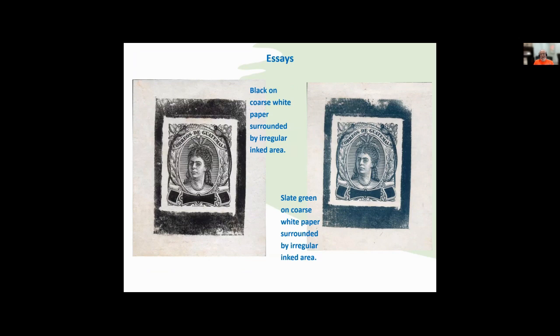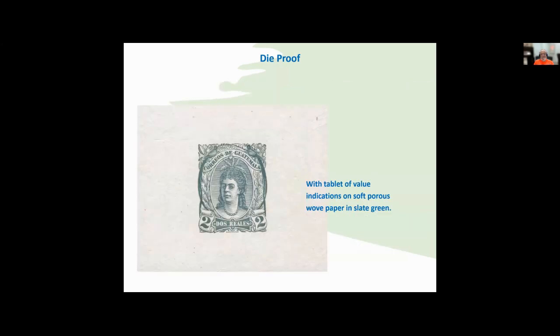This is what they look like with those irregular inked areas. On the left, we see black with no values on coarse white paper, surrounded by those irregular inked areas. And on the right, it's a very dark slate green. It almost looks grayish black, but it's a slate green. And another example where they do have the tablet of values.